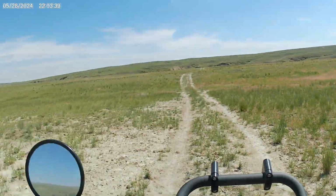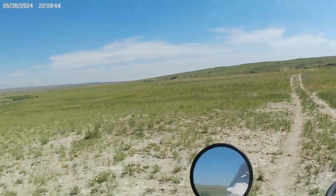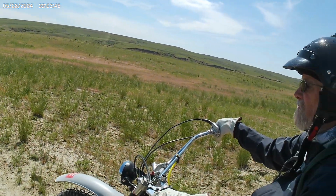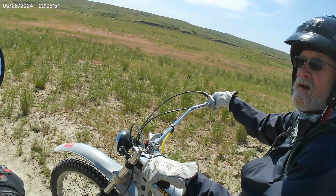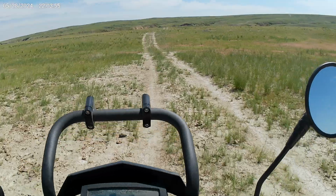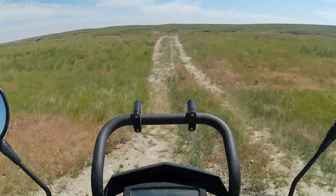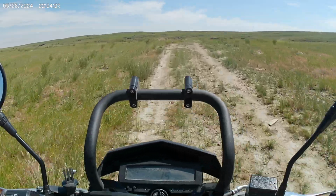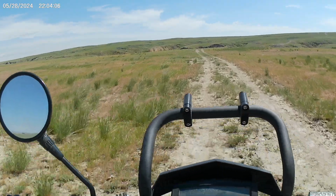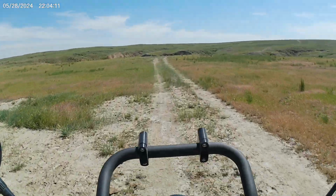I know. This is a brand new bridge, looks like. So I don't know, Gary. I wish I had reset my trip odometer so we'd know where the heck we're at. So much for going that way.